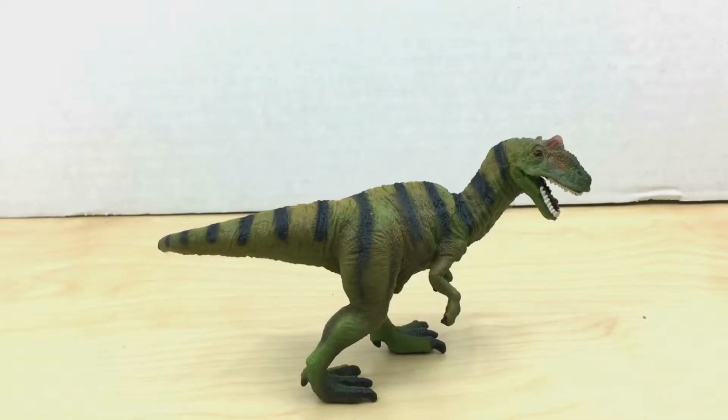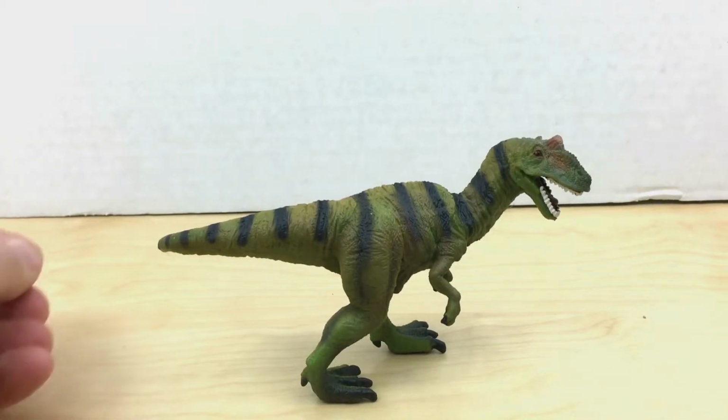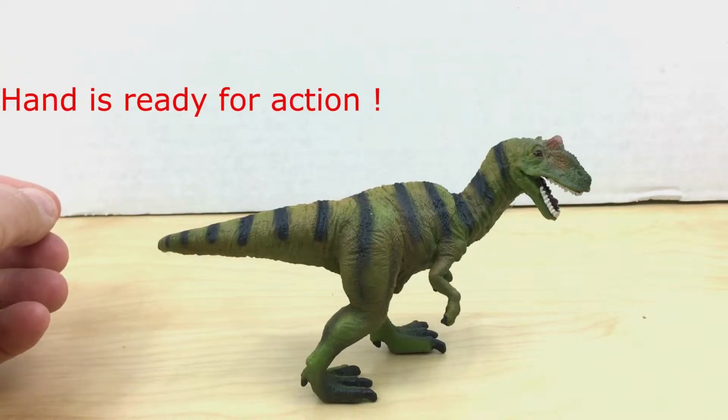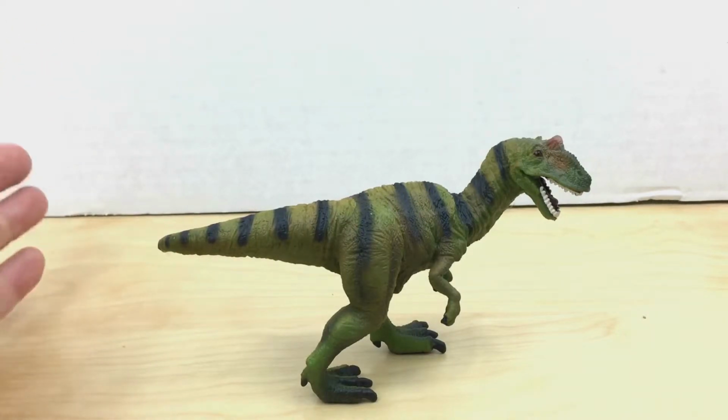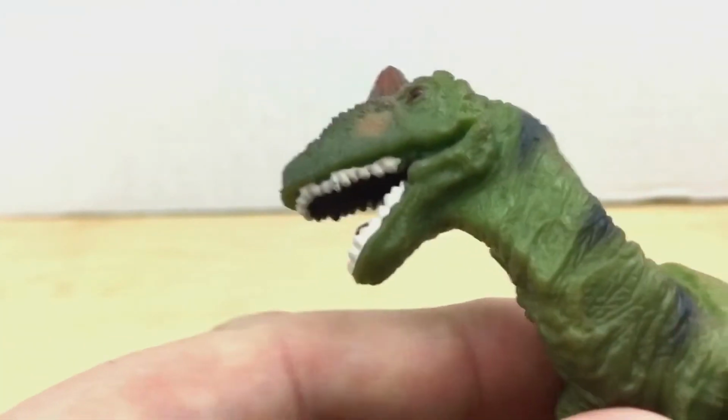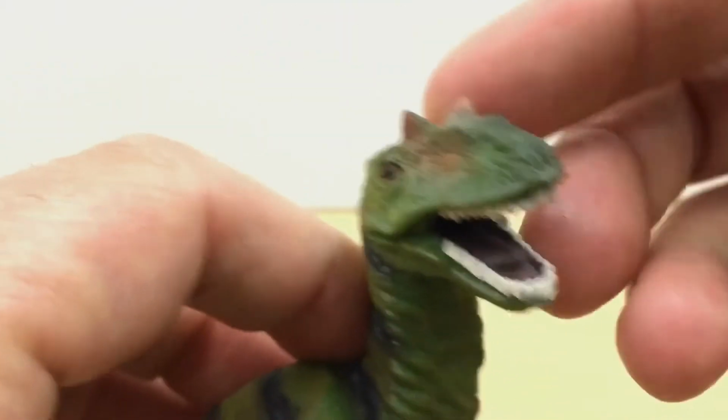And last up, we have the Collecta 88108. This is the lowest price of all the Allosauruses currently on the market today. The MSRP on this is only $7 compared to the MSRP of $32 on the Papo Allosaurus. This is the shortest figure at 6 inches in length, and the height is only 3 inches. So this is a much smaller figure. However, the price is much smaller also.